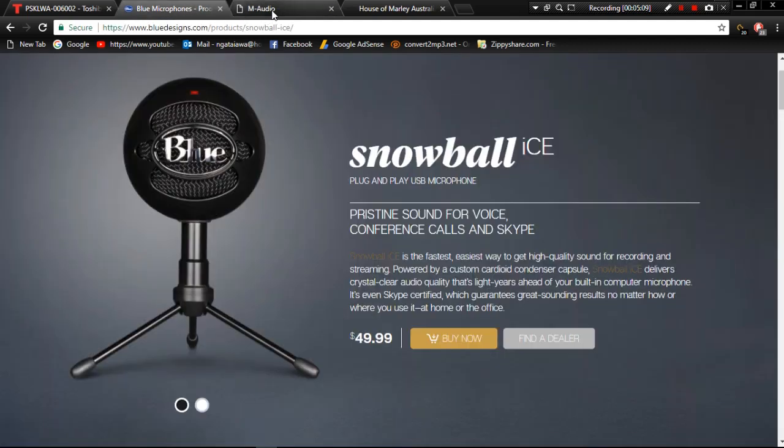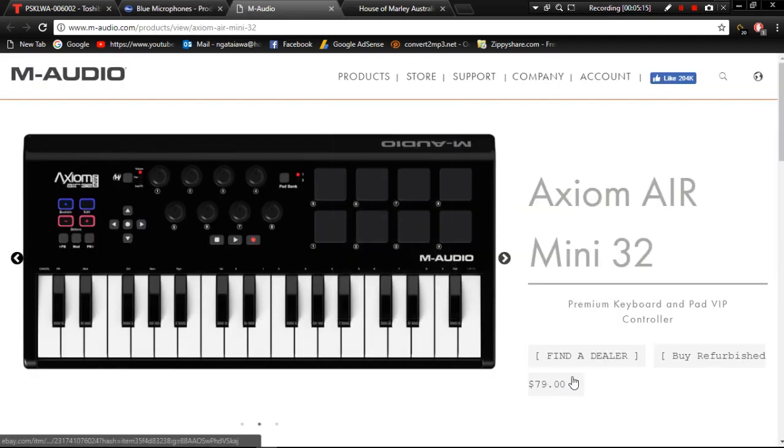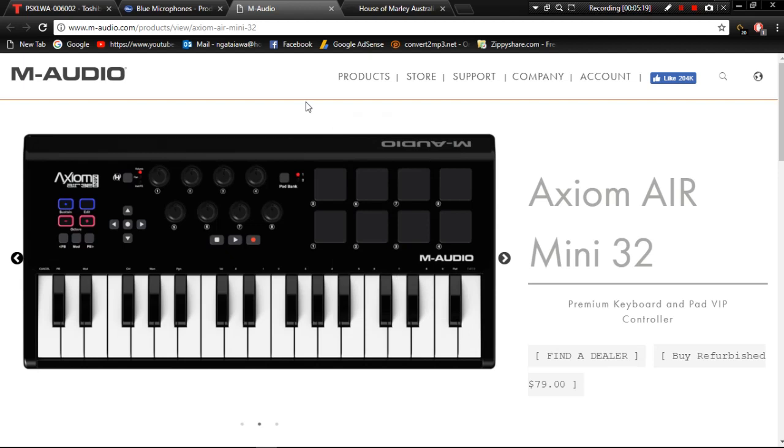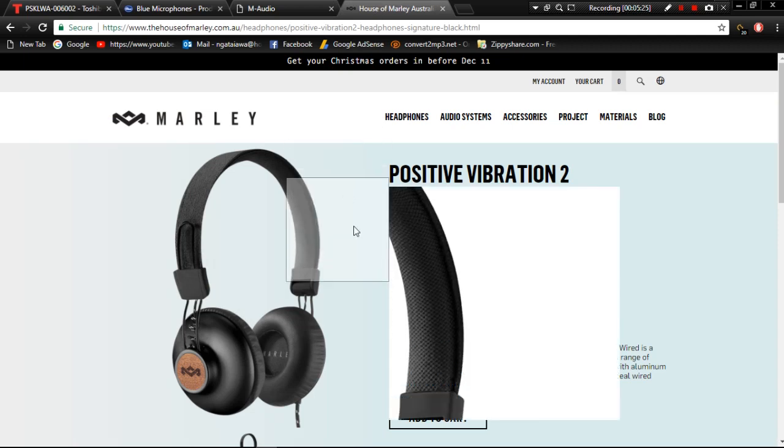Same with the Blue mic, it's a USB plug-in as well. And this is currently $80, so it's what I'm using. I'm quite a cheap fella actually, but yeah.